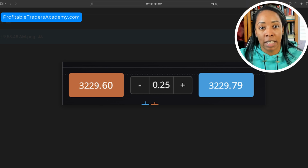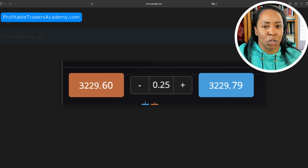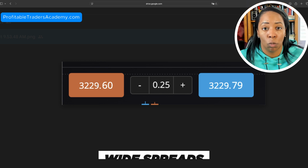You may have seen on particular brokers, or just in general, you press that buy or sell button, it's going in your direction, but you're negative. And you're like, why is it not positive? It could be because of the spread. So it's really important to understand that concept before you devote all of this time and money into a particular broker that basically has really wide spreads.